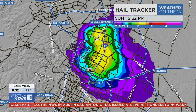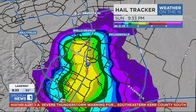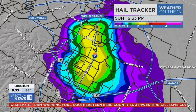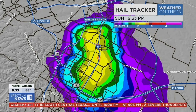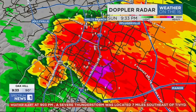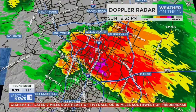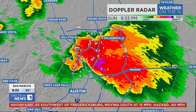And so we are seeing significant damage, probably from Round Rock to Wells Branch, down to Palmer Lane, and now moving down I-35 towards North Austin and the 183-35 interchange there. So some large hail coming out of this. Very intense storm indeed. I will say this, it almost looks like the number of lightning strikes has begun to tick downward. Well, there's more than I thought. So still a very intense storm.